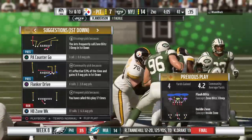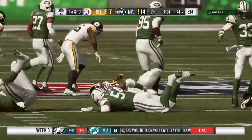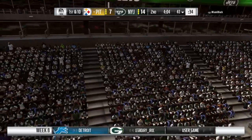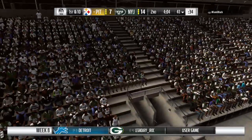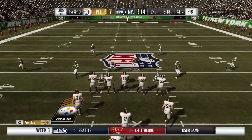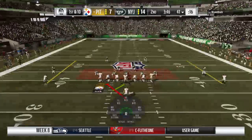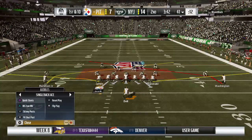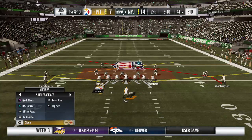So many teams want to throw the ball in this situation nowadays, but I love watching a team that has enough confidence to go ahead and run the football in that situation. That's almost a tendency breaker. Clock running, under 4 to play now as they come up on 1st and 10. Hurry up, here we go. Blue 90. Blue 90.